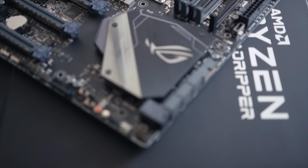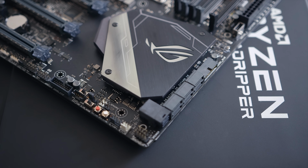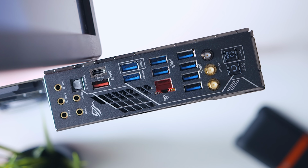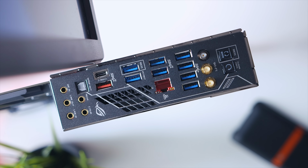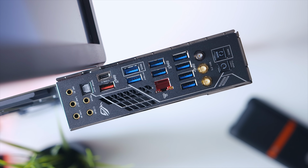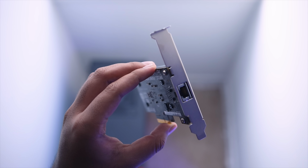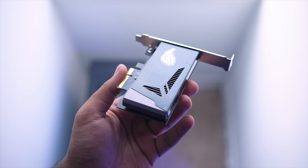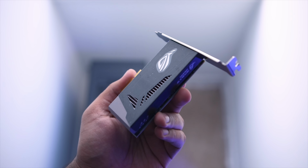Besides that, the rest of the connectors are pretty straightforward since they originate from the X399 chipset that we talked about a little earlier. There's 6 SATA 6 gigabits per second ports, an Intel LAN controller running from a PCI Gen 2 connection, and 4 USB 3.1 Gen 2 connections, including a front panel header and a Type-C port on the backplate. Asus even found a new PCI lane to include the mother of all wireless solutions with a single Wi-Fi AC module and 2x2 MU-MIMO wireless AC plus Bluetooth 4.1 chip. Enthusiasts are just gonna love this.